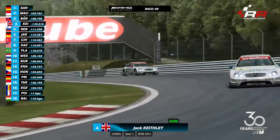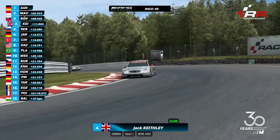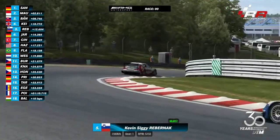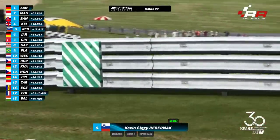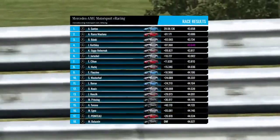Jack Keithley, was it a mistake? Was it contact? Either way, he's not on the podium. He finishes P4 ahead of championship rival Kevin Siggy Rebenak. It's then Tim Marshall, a really good bounce back result, I feel, given his poor form recently, P6. Emre Sheehan with his best ever result in the AMG eRacing competition, P7.